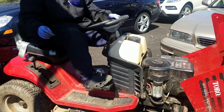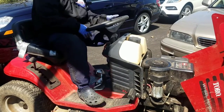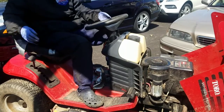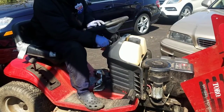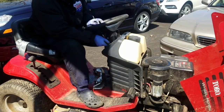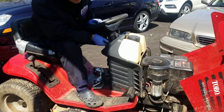So we're going to do all the safety switches, assuming that they have to be on. Brake, choke, it's in neutral. I'm sitting on the seat. Let's see if it cranks. What do you guys think? It'll crank? I don't think it will.